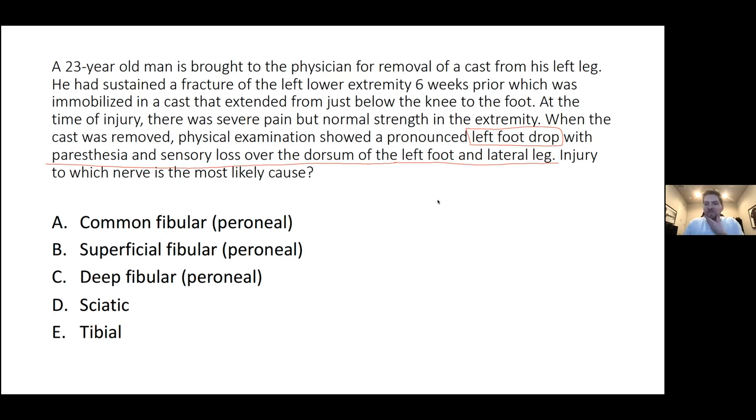Okay, so let's check this out. This is how the patient presents. The patient is presenting with a left foot drop. So what can the patient not do? The patient can't dorsiflex. Foot drop is basically you're in a plantar flexed position. So the patient cannot dorsiflex or lift the foot up because they're in a foot drop position.